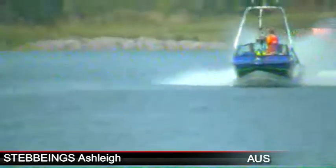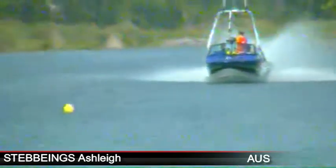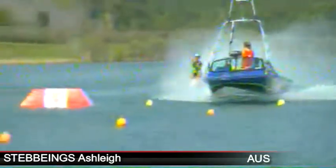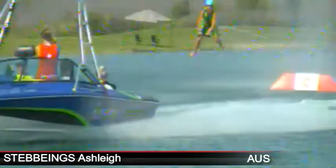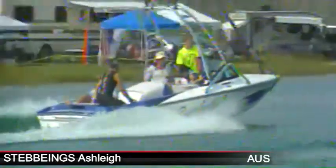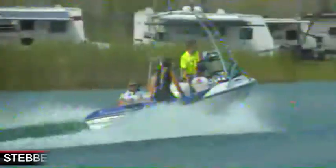Skier on the water, second jump, Ashley Stebbings, Australia. There she's cutting out for the ramp. Another good-looking jump for Ashley Stebbings. Yeah, that looked pretty consistent style and form-wise with the first jump. Very nice jump for Ashley Stebbings. Looked very similar to that first jump.